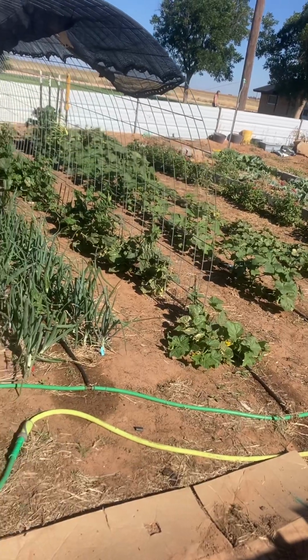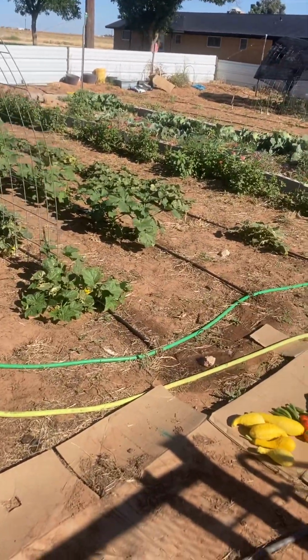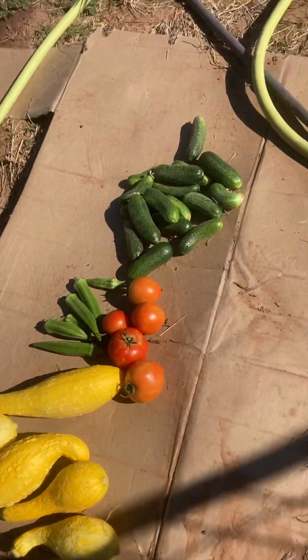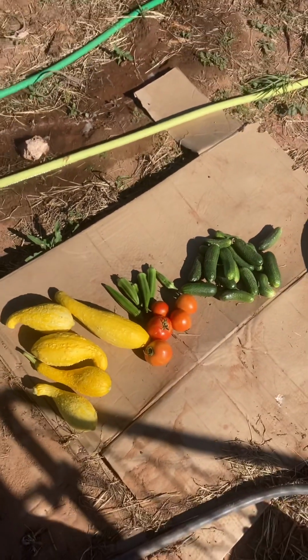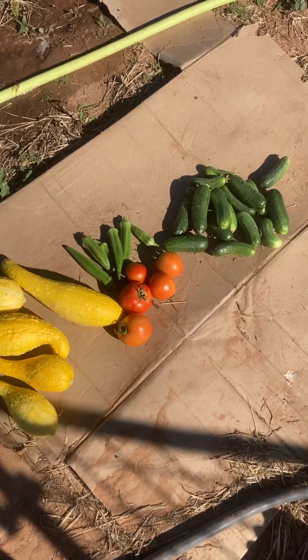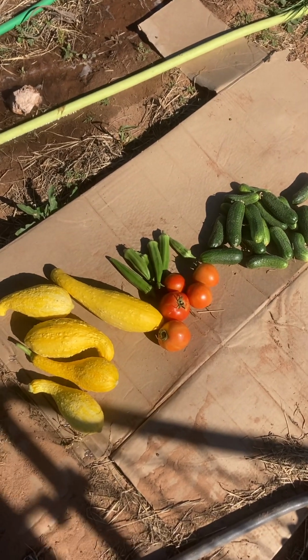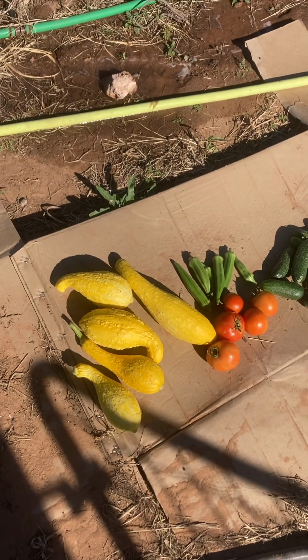Good morning. So we are in the garden this morning and I was going to show you a couple of things. These are our pickings from this morning. I picked maybe 2 times as many cucumbers, but the kids were just snacking away on them. I picked a handful of tomatoes last week and this is the second picking now, and then some okra, that's our first picking, and the crookneck squash.